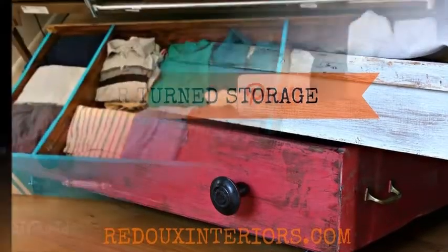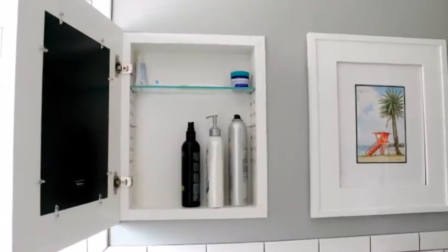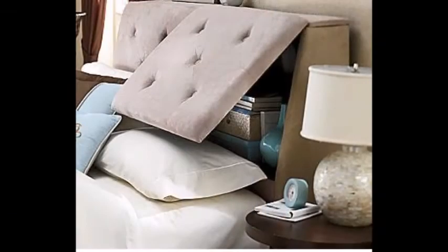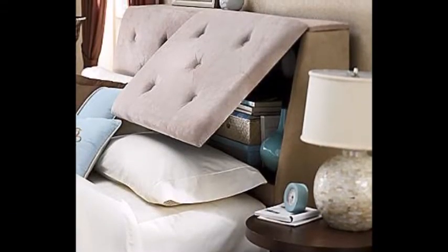17 mind-blowing hidden storage ideas making a clever use of your household space by Bianca. 1. Unique hidden storage headboard.